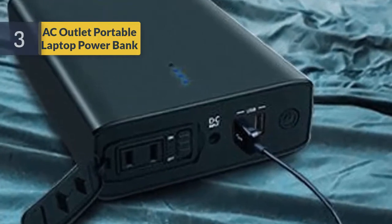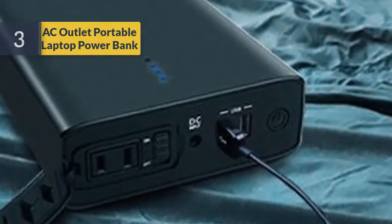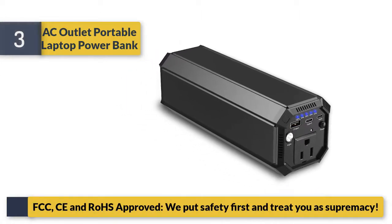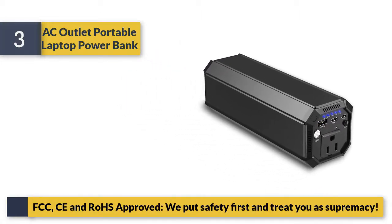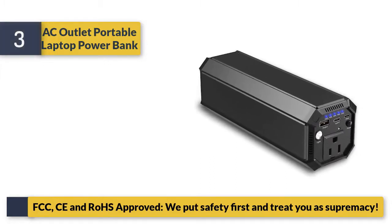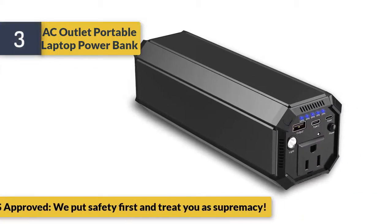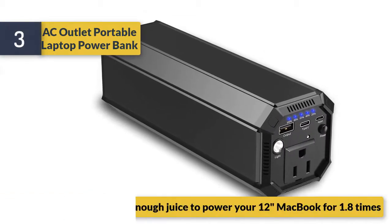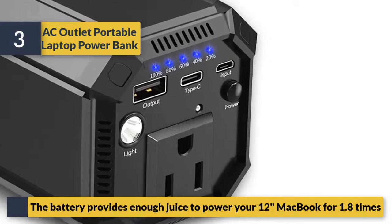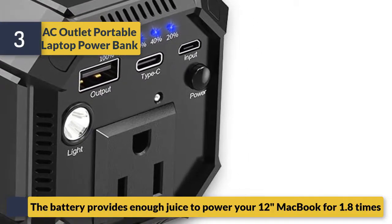Number 3. AC Outlet Portable Laptop Power Bank. FCC, RoHS approved. We put safety first and treat you as supreme. The battery provides enough juice to power your 12-inch MacBook 1.8 times.